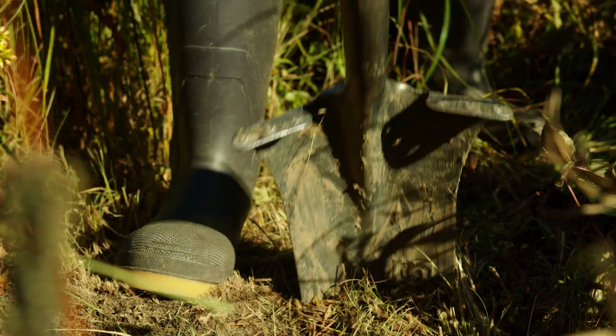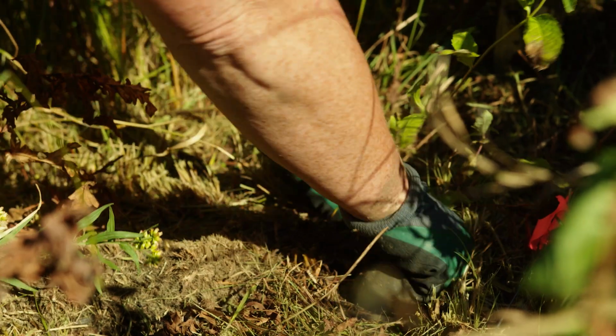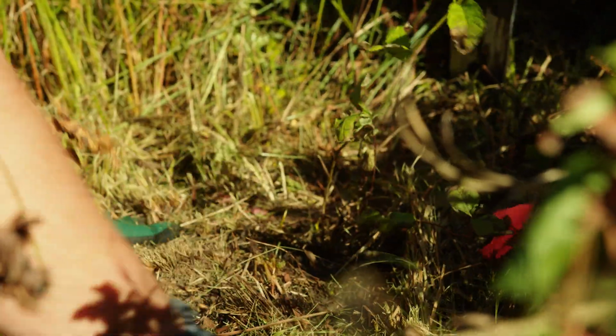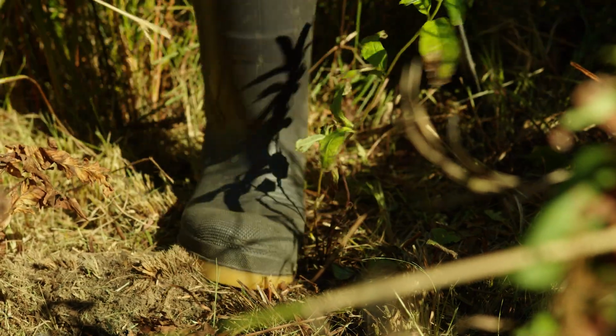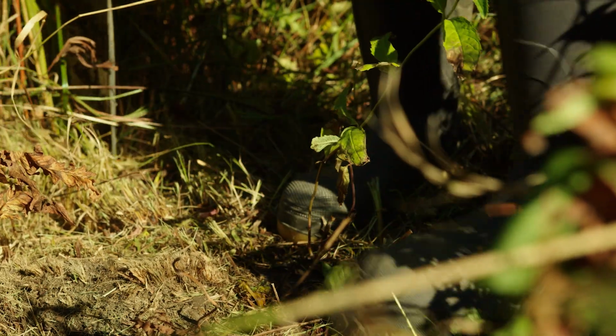We are planting a whole bunch of native plant species to fens and wetland prairies to try to learn more about management practices for those types of ecosystems, as well as boost up some of the floral species. And then the last step is to stomp it. So you want to stomp it on all sides around there.